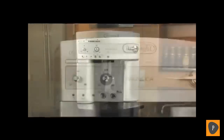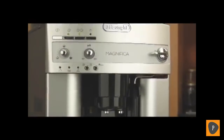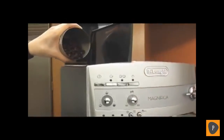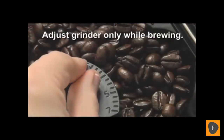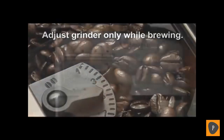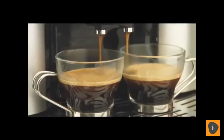With sleek Italian design, a patented frothing system, and a built-in professional quality grinder, the Magnifica Super Automatic Espresso Machine from Delonghi is an incredible combination of style and performance. It all starts with the beans. The integrated conical burr grinder gives you the freshest taste possible, since what you grind is what you brew. Choose the settings you want, then brew instantly for exquisite crema and unsurpassable flavor.